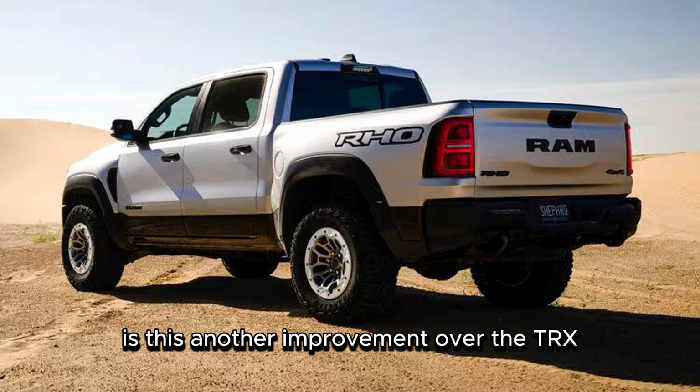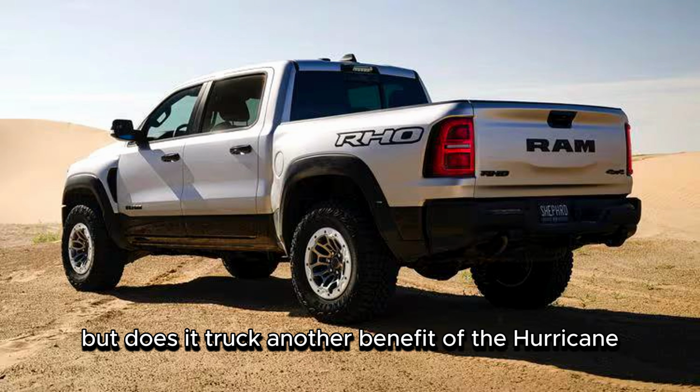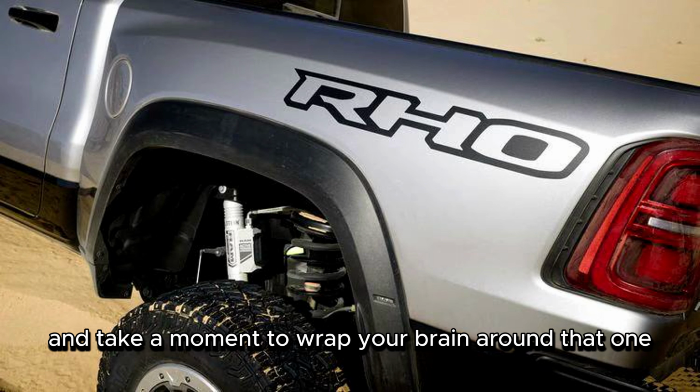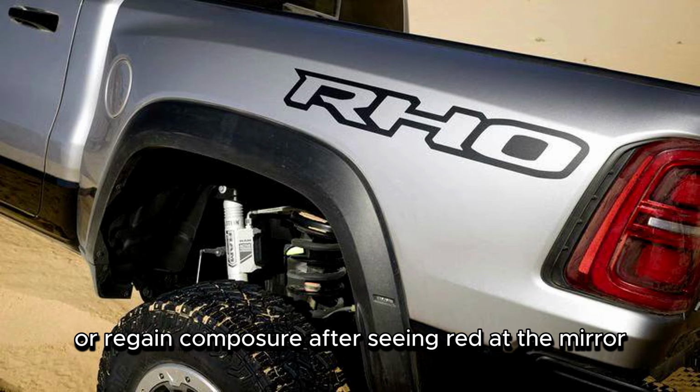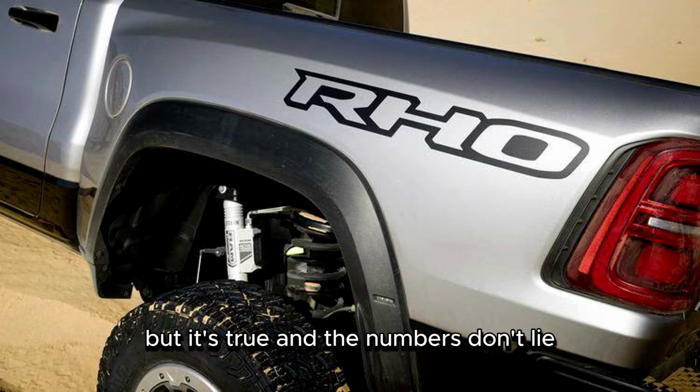Is this another improvement over the TRX? That depends on how attached you were to those two extra cylinders. But does it truck? Another benefit of the Hurricane? It makes the RHO more of a truck. Go ahead and take a moment to wrap your brain around that one or regain composure after seeing red at the mere suggestion. I love the Hellcat as much as the next guy, but it's true, and the numbers don't lie.